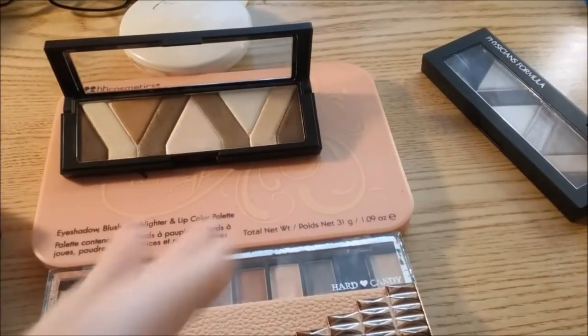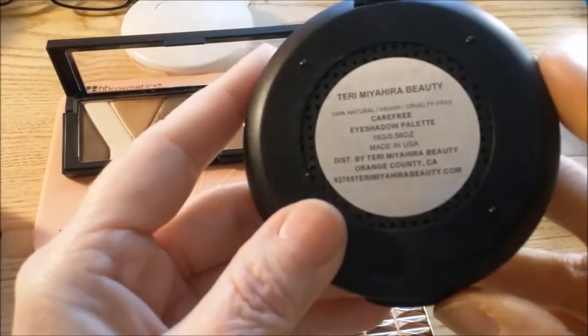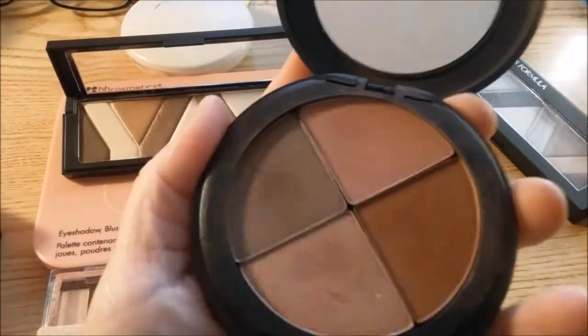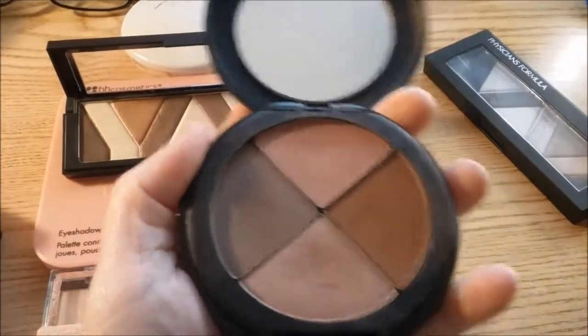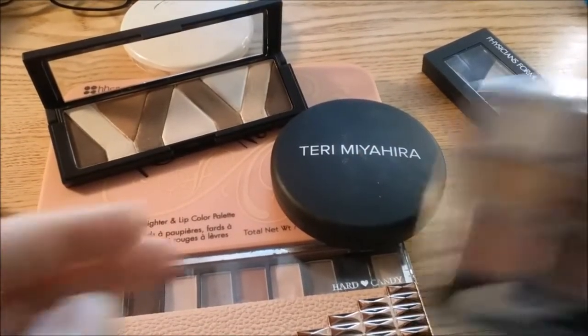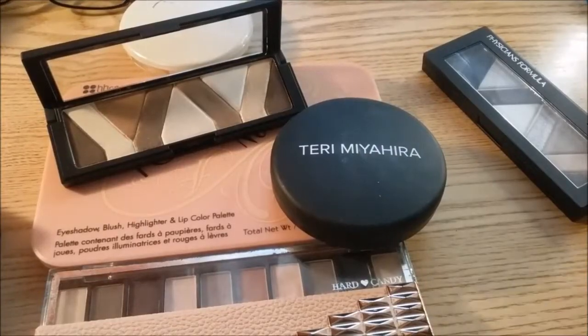And then I have this Terry Miyahira, and this is the Carefree palette. Let me open it up. You can see I've used this one, but I don't really use it. I still have to think about this one, so this one's going to go in the think-about pile, right here. And then I have this one from LA Colors, the traditional one. I am going to declutter this.